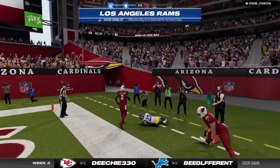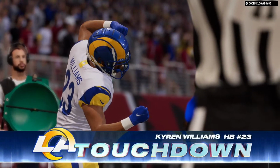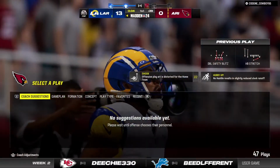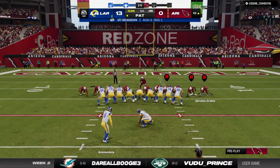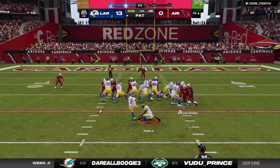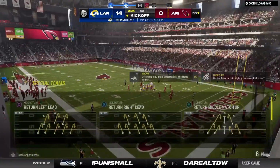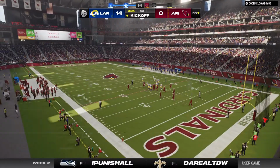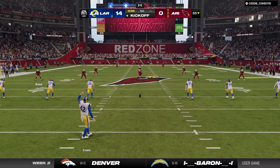And he'll get into the end zone. Touchdown, Rams. Kyren Williams, his second touchdown of the game, his third on the year. And the Rams are able to strike quickly to add on to their lead. Extra point right down the middle. And that'll make the score 14-0. Rams 14, Cardinals, nothing.